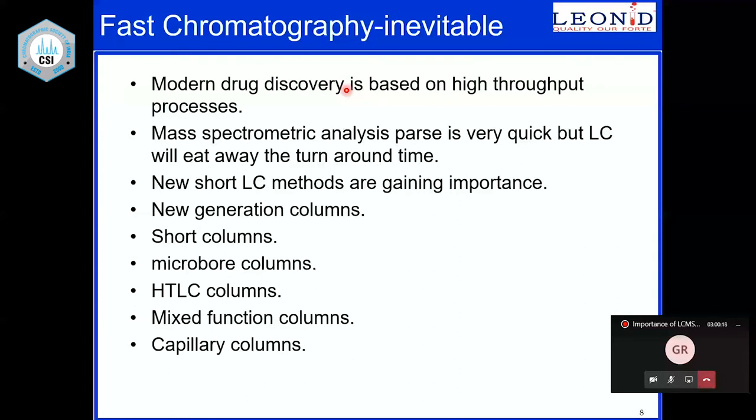And you will know that most of the people still run, because of the compendial requirement, HPLC analysis up to 40, 45 minutes. That kind of chromatography will not work for these drug discovery LCMS applications. So fast chromatography is a very, very important component, and it is inevitable. Modern drug discovery is based on a high-throughput process. So the mass spectrometric analysis is very quick, but LC will take the time, as I explained.